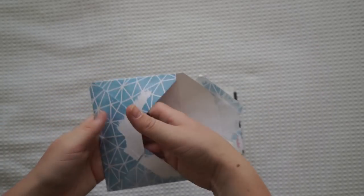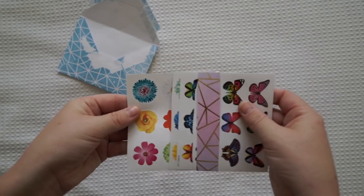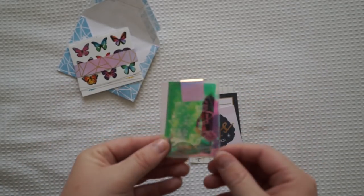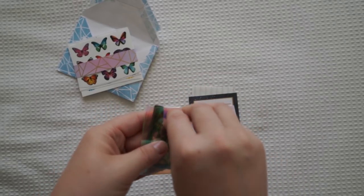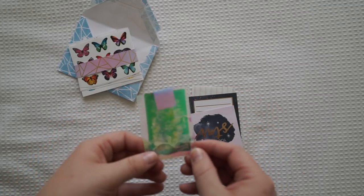Oh, so pretty. So we've got some butterflies. Oh, lots of butterflies and flowers. Little sticker pack. Oh, how cute is this? Oh, I love that so much. I think there's just some stickers inside and it just looks like some flowers and butterflies.